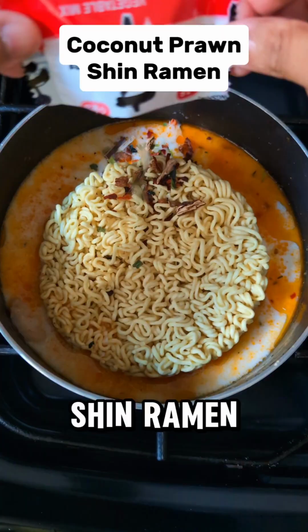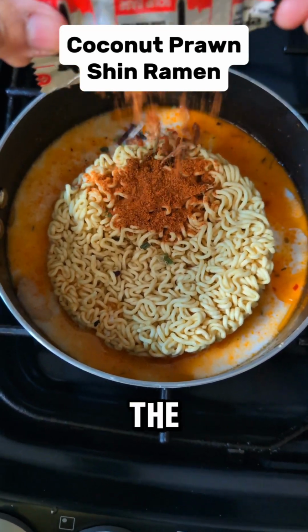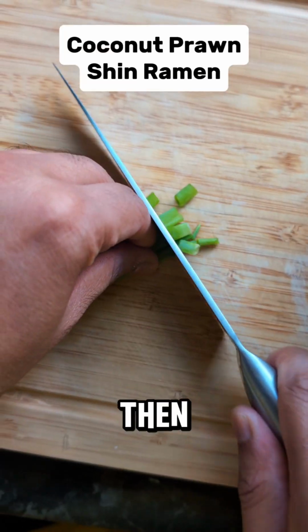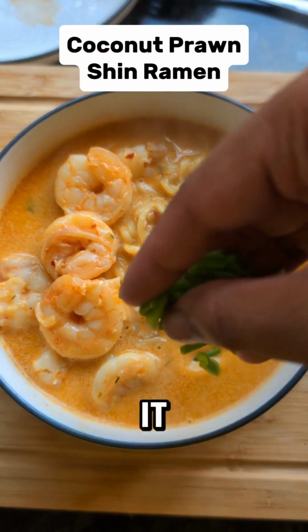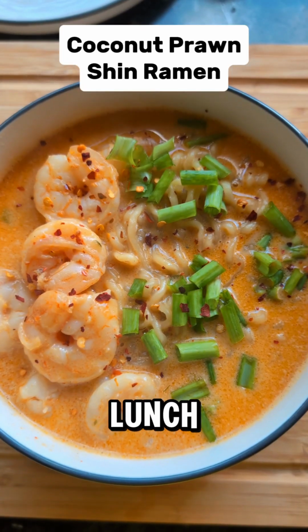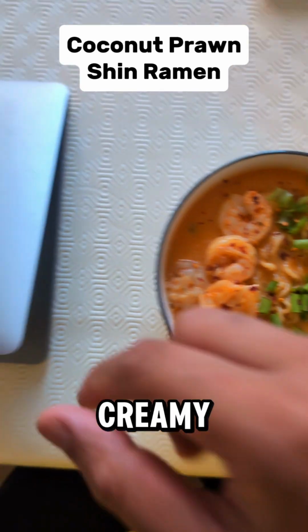Finally, add in your Shin Ramen content, so that's the noodles, the spices and the vegetables. Let that cook until the noodles are soft and fully cooked. And then you can transfer it into a bowl. I garnished it with some green onions on top as well as some chili flakes. This is just what I needed for my lunch, something not too spicy, creamy and delicious.